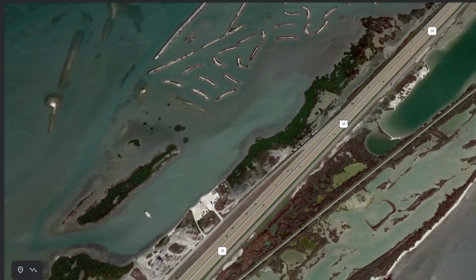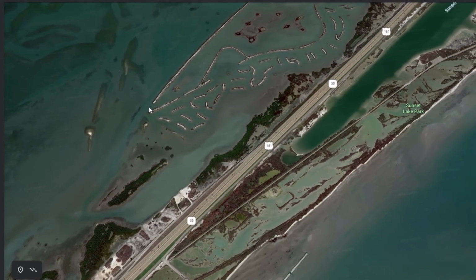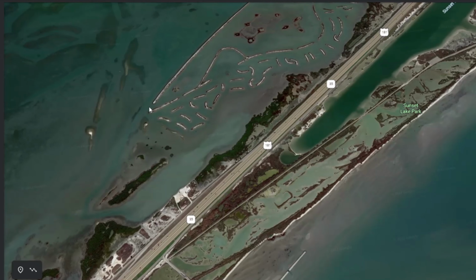And paddling and pedaling. So all this area, I've seen people make this trek all throughout the area with a pedal and a paddle, and it's a very easy fishing area.